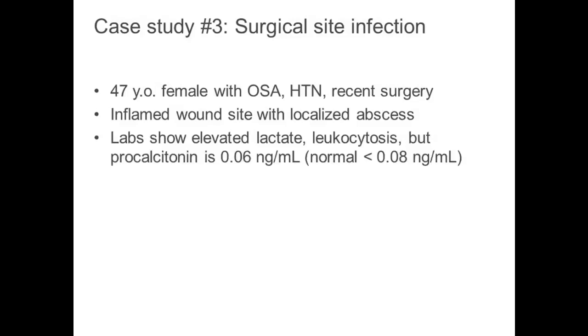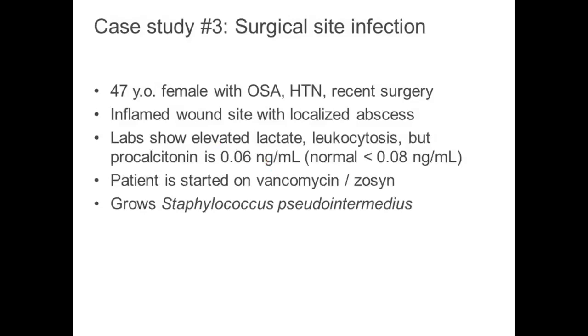Lab showed elevated lactate, leukocytosis, but her procalcitonin was normal, so it was less than 0.08. So here's the case where we know we have an infection, but the procalcitonin is negative. She got put appropriately on antibiotics, and she had a staph infection that cultured, so she was treated appropriately by the antibiotics. So a good reminder that we treat the patient and not the lab value.